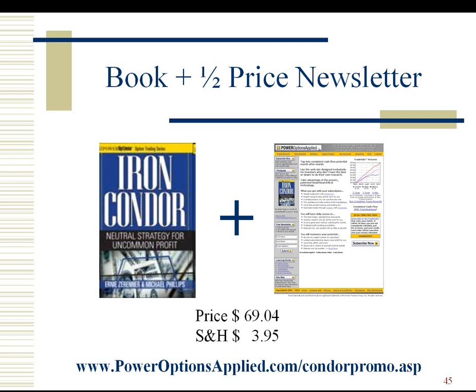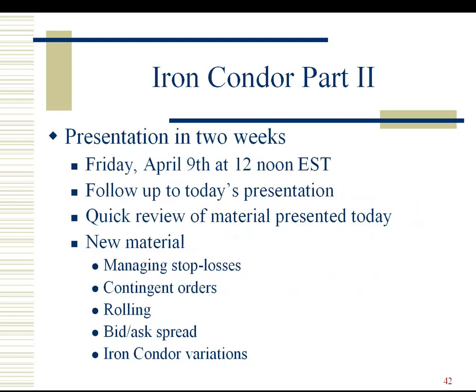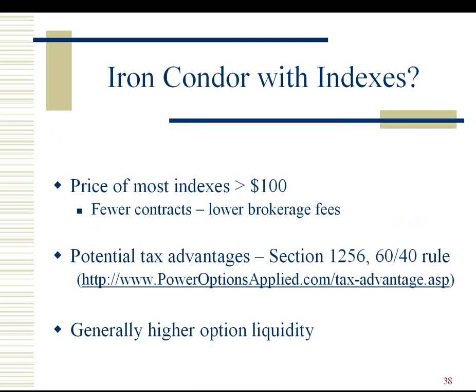Oh, Mike, can you scroll up? Someone had asked this before. Can you show me the slide where that tax advantage link was, or where they can get to that tax advantage link? It was on Power Options Applied. Is that correct? There it is, right there. It's www.poweroptionsapplied.com/tax-advantage.asp. And if you're on Power Options Applied, I believe you can access that through the sitemap, or? It's on the front page. It's right on the front page there, PowerOptionsApplied.com. Yeah, it's kind of in the lower right corner. You'll see it says tax advantage.